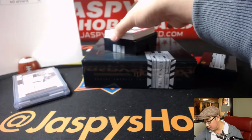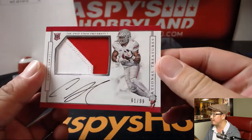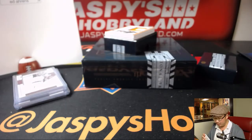And auto. Another on card auto. This is 61 out of 99. 61 out of 99. Number 1. Another one for Stanley.